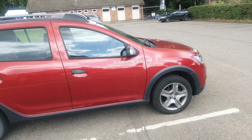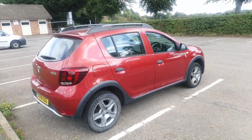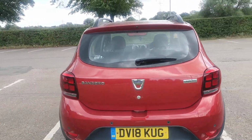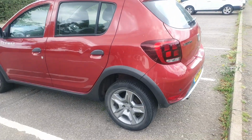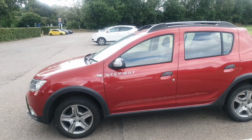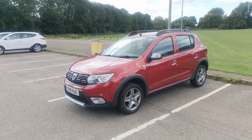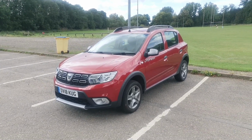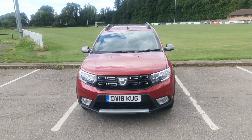I think overall a really nice example. One previous owner, I think it's about 33,000 miles on the clock. I've never had one of these in stock. I always wanted to get one of these in stock, so when this came up for sale and I saw it listed, I thought I'd go for it. This is a 0.9 litre petrol engine, but considering the low power, it drives pretty nippy for the size of the vehicle.